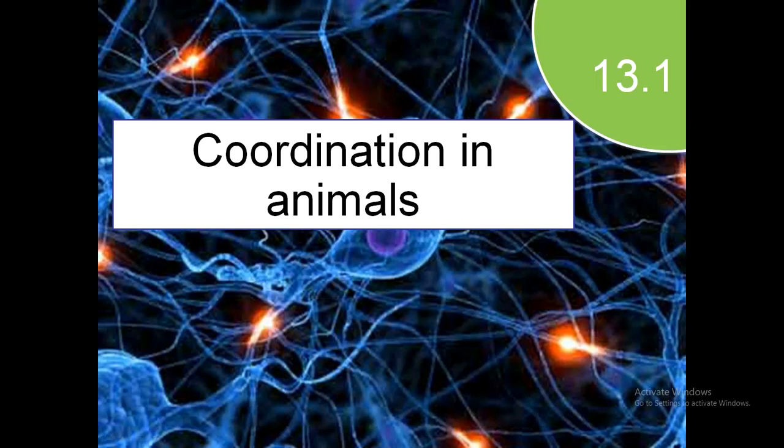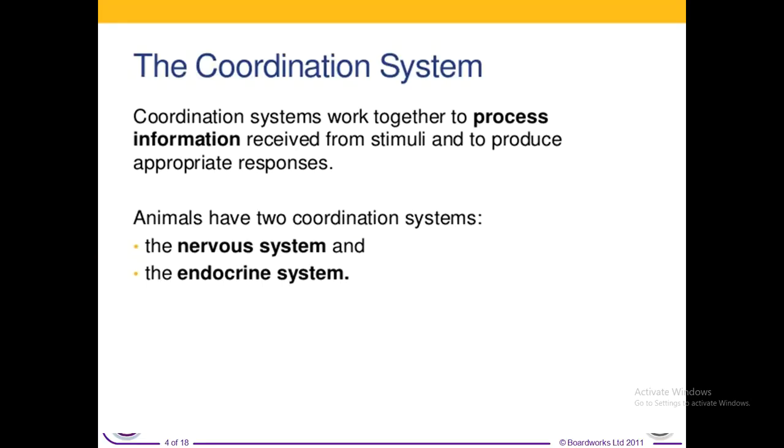Today we will be studying about coordination in animals. First of all, we will define what is a coordination system. A coordination system works together to process information received from the stimuli and to produce appropriate responses.